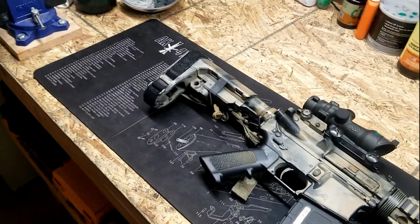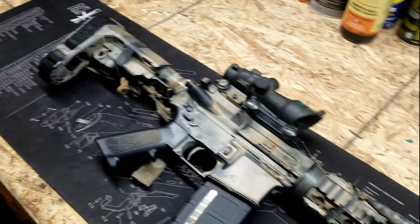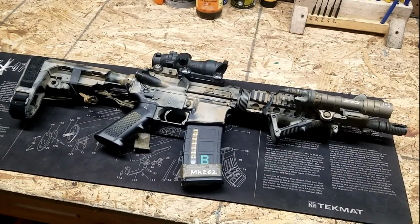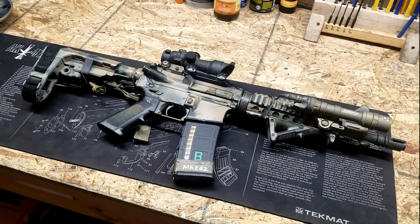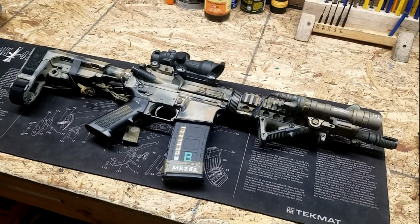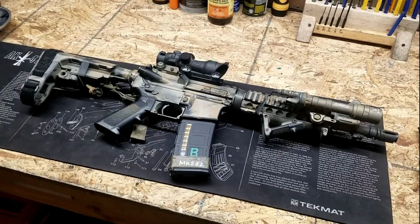SB-A3 brace. Personally, my favorite brace on the market, SB-A3. So this or the M4 kind of general purpose rifle that you just saw, one of these two is going to be coming with me every day. But again, we're going to do a bonus round, and we'll check that out.